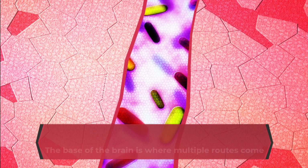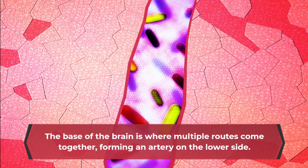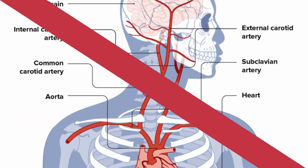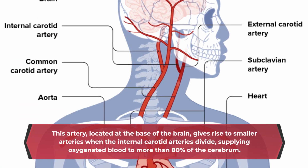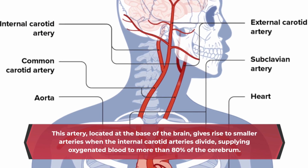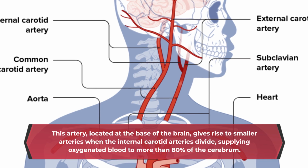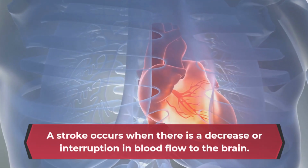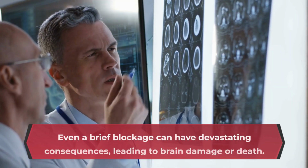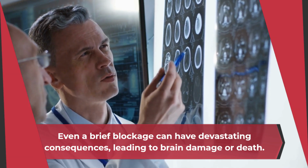The base of the brain is where multiple roots come together, forming an artery on the lower side. This artery, located at the base of the brain, gives rise to smaller arteries when the internal carotid arteries divide, supplying oxygenated blood to more than 80% of the cerebrum. A stroke occurs when there is a decrease or interruption in blood flow to the brain. Even a brief blockage can have devastating consequences, leading to brain damage or death.